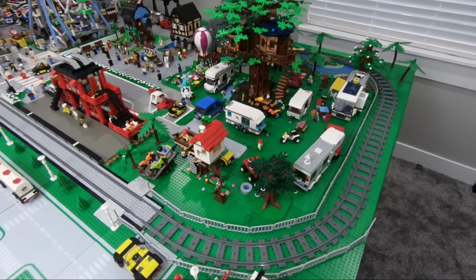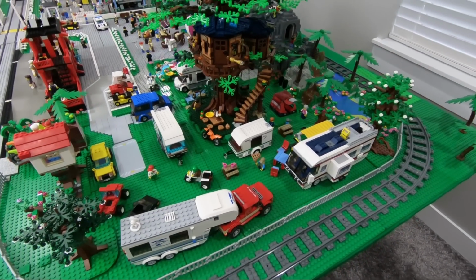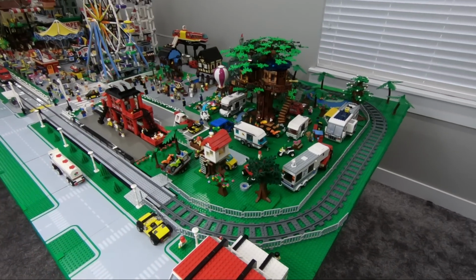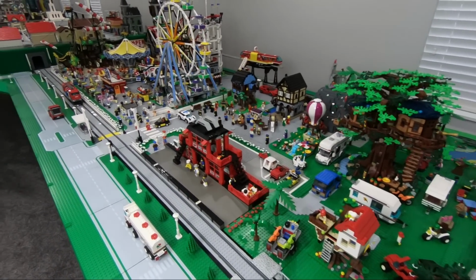No, it's not ideal, of course, to have train track next to your campground, but unfortunately that's just the way it has to be for now. But I don't know, the campground does take up a lot of space, but I really like having it because it goes very well with the amusement park.